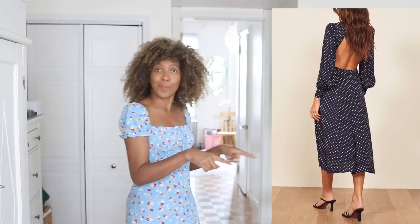But the back is a surprising part because it has like this keyhole back. I love little details like that.